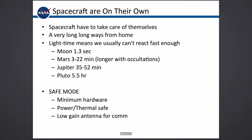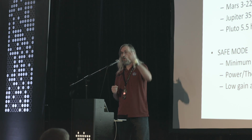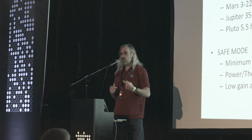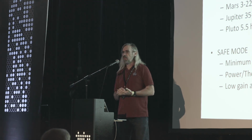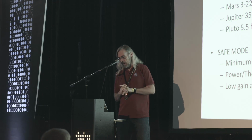There's some examples here. The time it takes for light to just get to the moon is a second or two, which makes it hard if you're trying to drive an RC car on the moon with a 1 or 2 second delay. It's pretty hard to do. Mars varies from a few minutes to 20 minutes or something. That's the one-way time. If you see something funky in your telemetry, it's maybe 15 minutes old. And if you did something instantly to respond to that, it'll take 15 minutes for that response to get back up to the spacecraft.